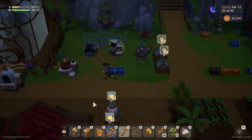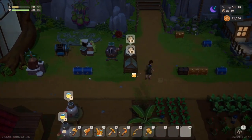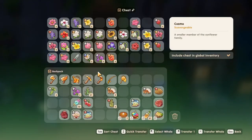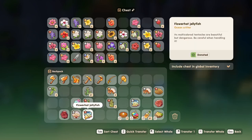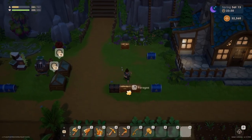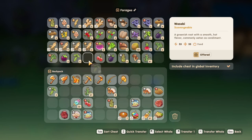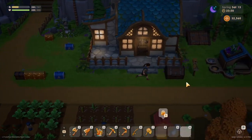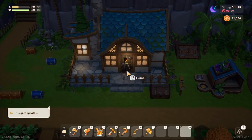I have more stuff than I can even fit in the dehydrators. And violets, sure, we can keep those. Don't need the hermit crabs or the jellyfish. Do we need this wasabi? We could keep the wasabi. Alright, that's that for that day.